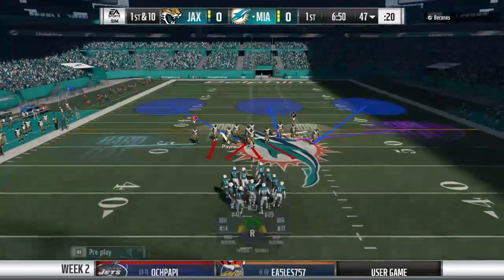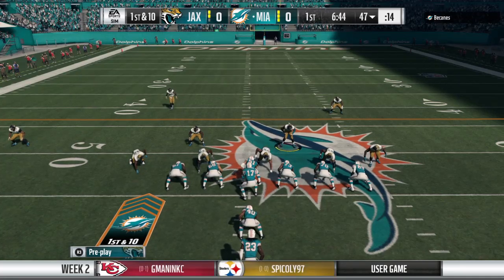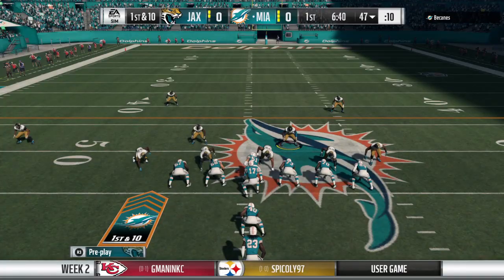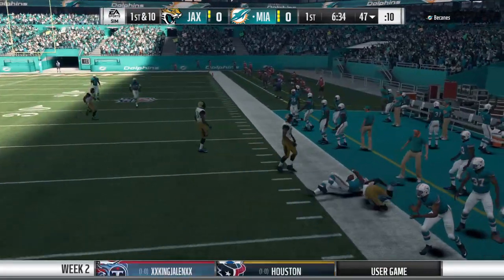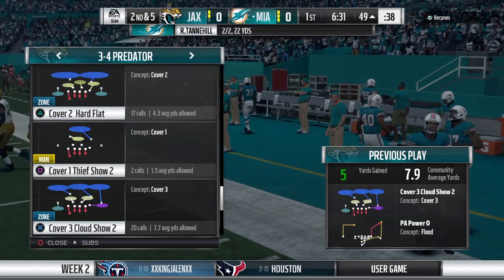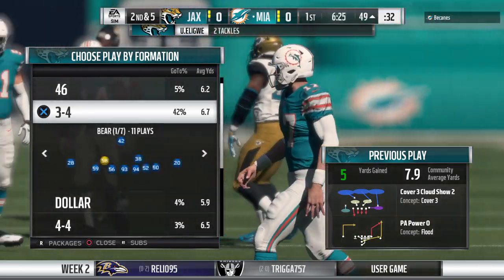Fresh set of downs here. They go play action here on first down. Sliding out of the pocket. And he's going to drop this off to his fullback. And he'll get it into enemy territory just across midfield at the 49. It's a gain of 5, and it'll make it a 2nd down.